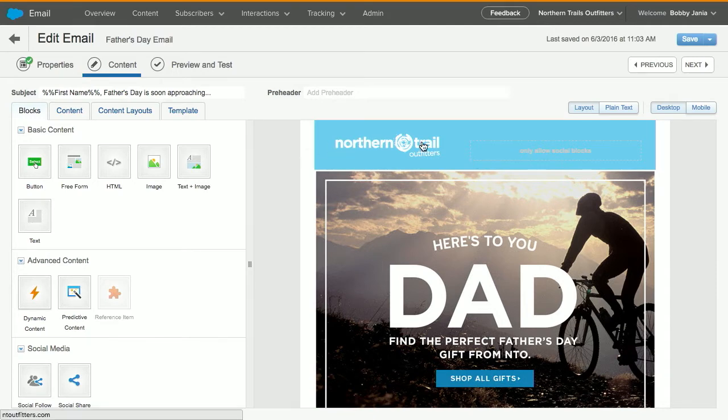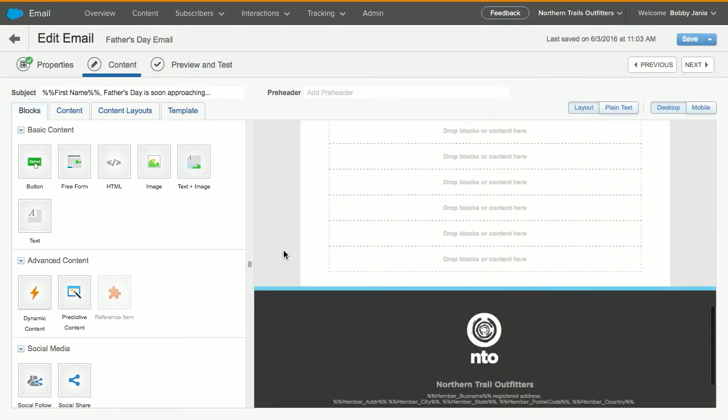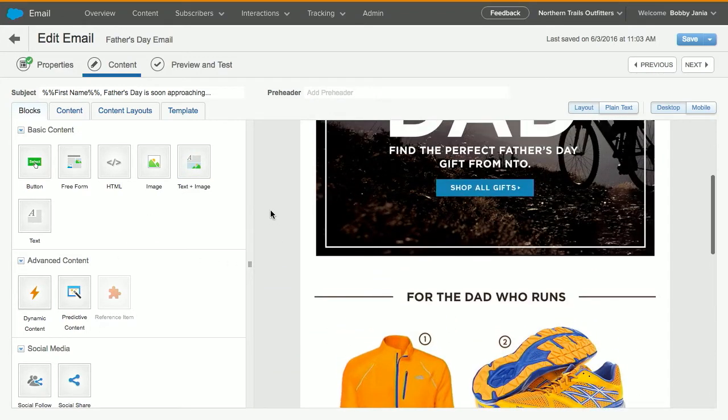You can see the email is always going to be changing in real time as I actually edit anything here. I can look at what the images look like. I can see how my dynamic content's going to look. And I have extra blocks here at the bottom in case I want to add anything else. And we've really taken the most powerful features that our customers wanted and made them simple.